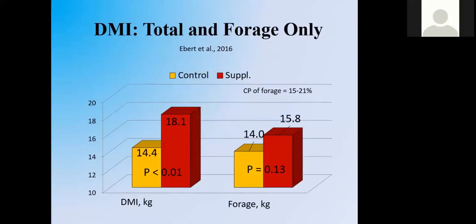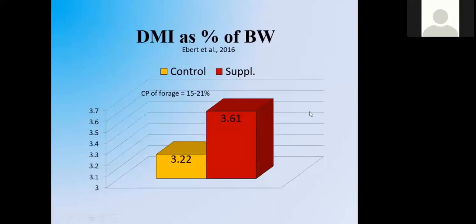This is the total dry matter intake and forage dry matter intake. Total dry matter intake, when we fed the energy supplement, was increased about 4 kilograms per day. That was a significant difference. Similarly, forage intake was increased by about 2 kilograms per day. As a percentage of body weight, forage intake increased from about 3.2 to about 3.6% of body weight when we provided the energy supplement.